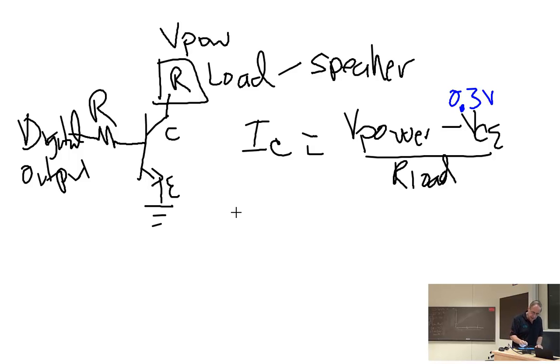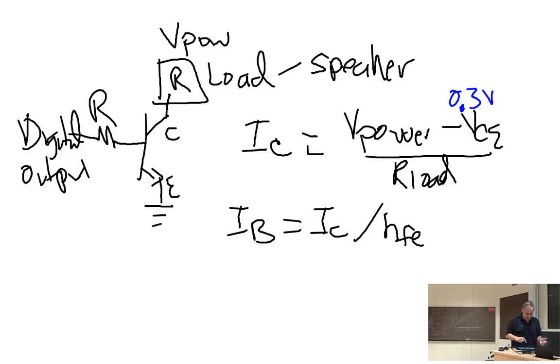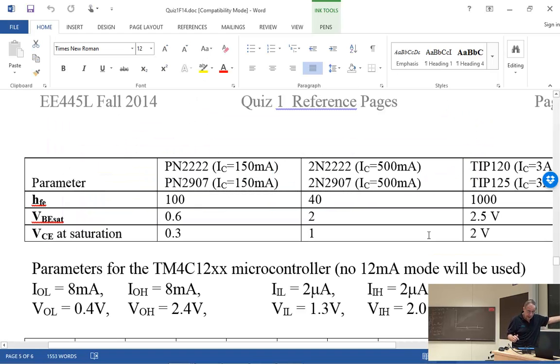Okay. And then I'm going to go, okay, what's the base current? The base current is equal to this divided by the gain. And again, go back over here. There's the gain. You notice how there are literally hundreds of parameters in there. But I was really way too easy on you guys on the exam. I could be mean. I could add more lines to this table for you to ignore. Those are the three that matter, right? So that's 100 in this case.